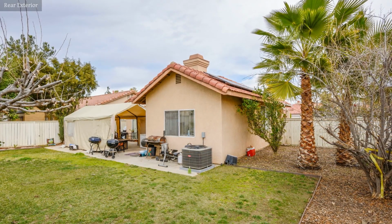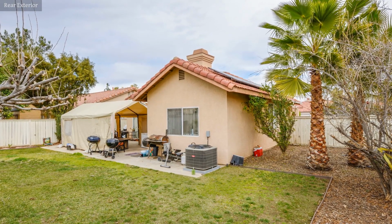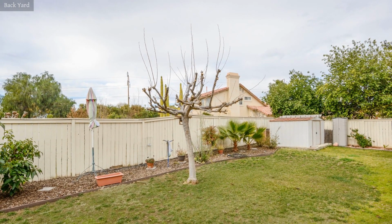The landscaped yard, featuring both flowering plants and trees, provides a calming retreat. If you want the best for your family, this can be your new home sweet home.